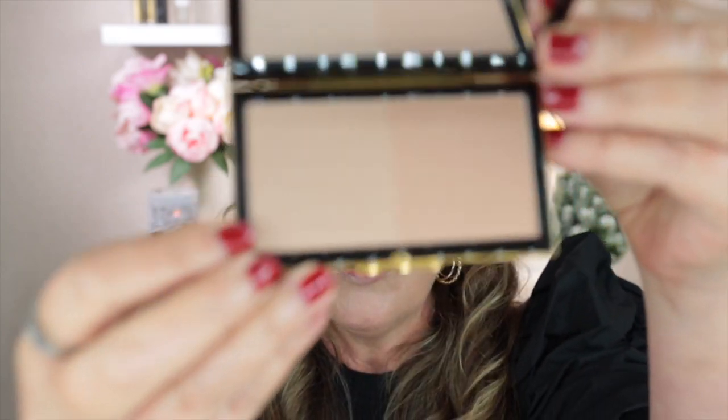Initially, I think when these came out, there were a few issues with the packaging, not how it looks or how it feels. The Victoria Beckham products are sleek. They have this tortoiseshell packaging. They always remind me of really old-fashioned cigarette cases. They feel very luxe in the hand. But I think when these were first released, there was trouble with them closing back down again, but there's no issues with this. So I will just take off the protector and just show you the bronzer.